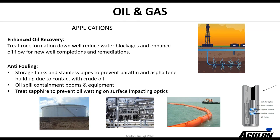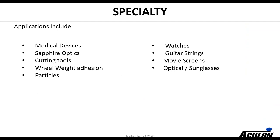It could be storage tanks, where we are preventing the paraffin and asphaltene buildups in crude. It could be treating oil spill containment booms to make sure that they are clean when they come back into port. And it could be something like an optical application for sapphire.